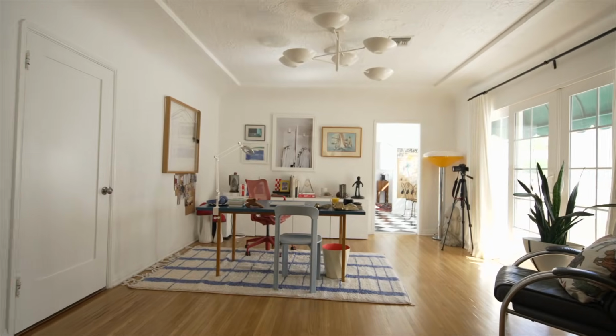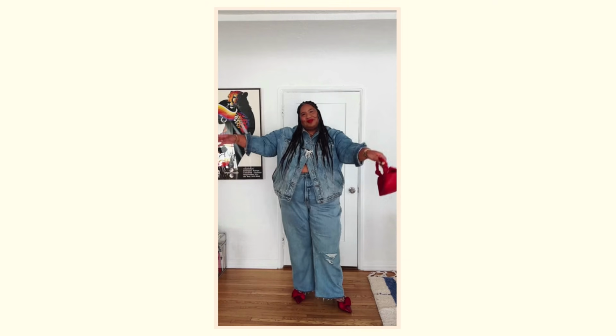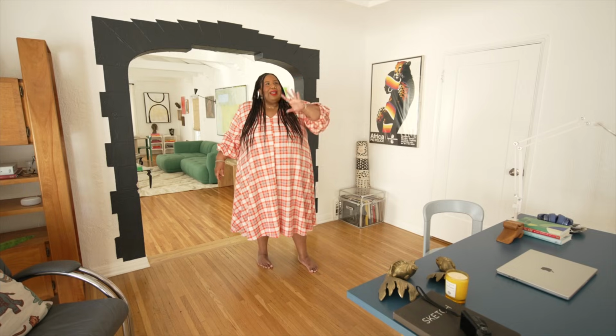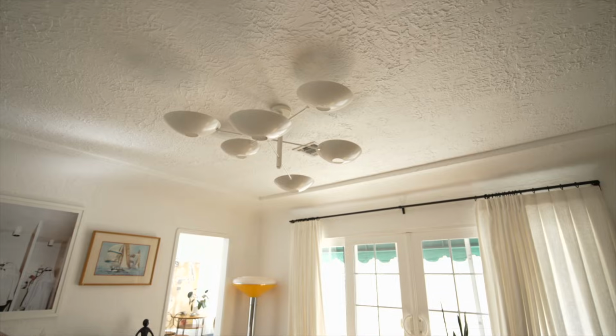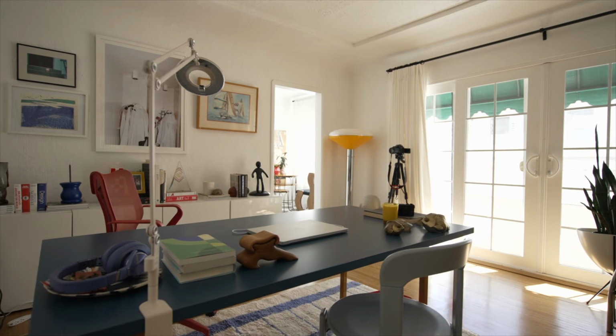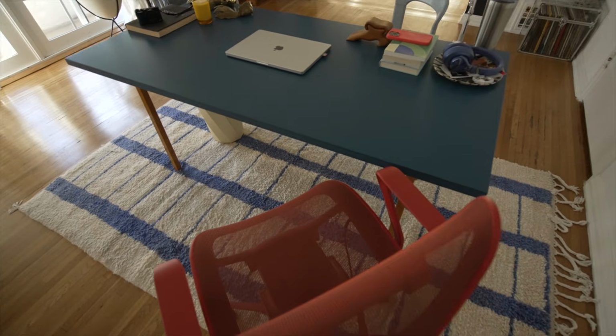Okay, so office, where the magic happens, where I'm answering emails and doing FaceTimes, Zoom calls, all exciting stuff. Again, a lot of white with the walls, white with the light fixture, and then the color is kind of on the low side. So the color is sort of grounding. My blue desk, that makes me so happy. And my very comfortable red desk chair. I'm obsessed.